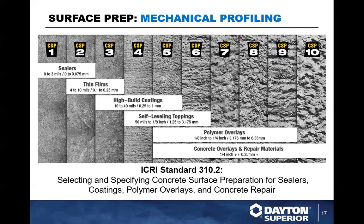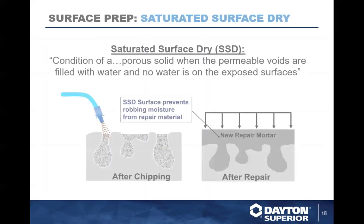As we get into sealers, thin films, things that are lighter, thinner, down to thousands of inches, you don't need as much of a mechanical profile to make sure those things adhere. So always refer to the manufacturer's instructions, check through the concrete surface profile chips if you need, work with your inspector, your superintendent to make sure that the concrete's in the condition it needs for the repair material to bond. Otherwise, you're probably going to be going back and doing it again.